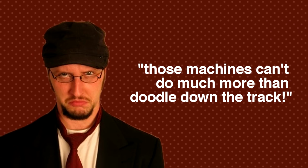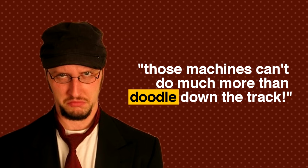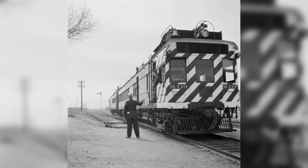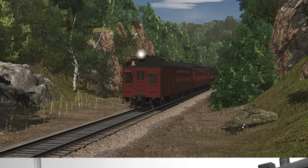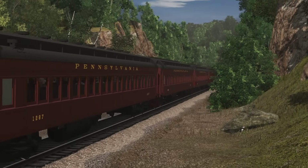Critics viewed this gas or diesel-powered contraption as something that couldn't do much but dilly-dally or doodle down the track at slow speeds. Naysayers were proven wrong as, compared to steam locomotives, the railcars were cheaper in branchline service and could tow along an additional coach if necessary. However, railroads were known to misuse them and often tried to pull too many cars despite the lack of horsepower.